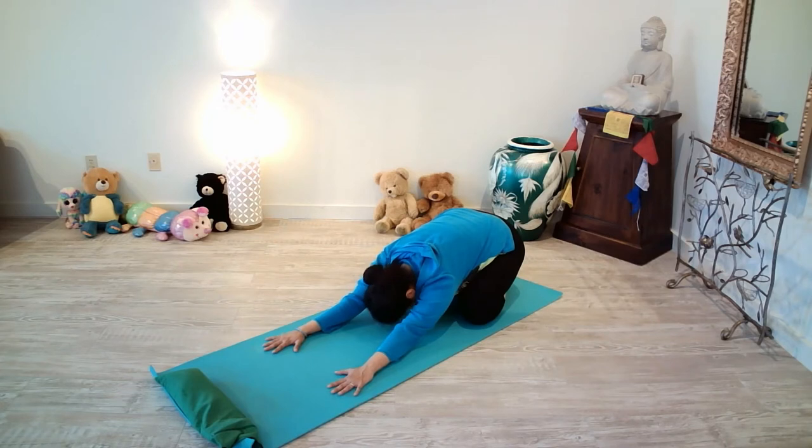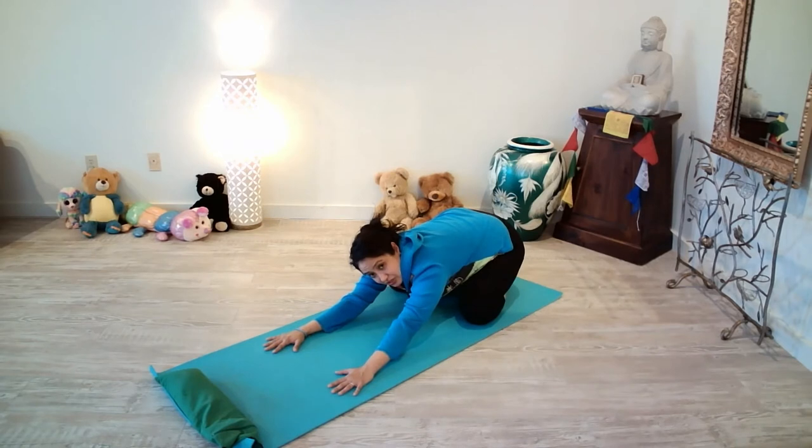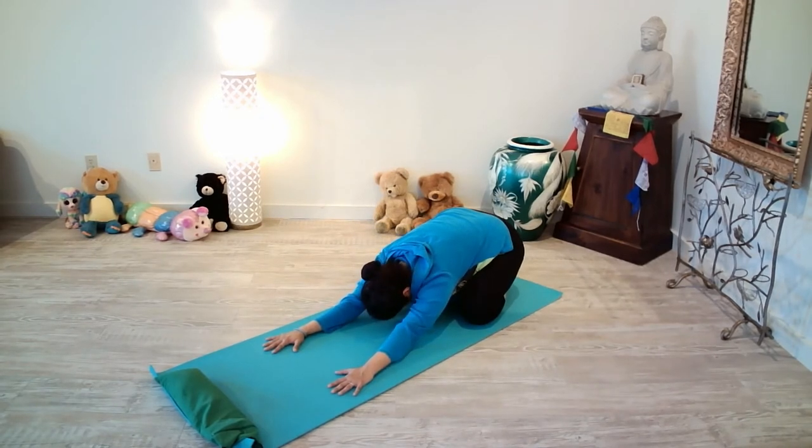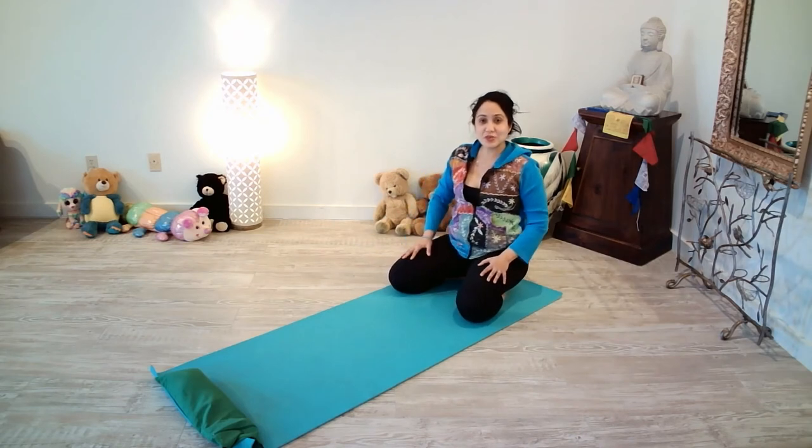Let's go into resting bug pose here. Rest your head down. Great. Two more deep inhalations and exhalations. Inhale and exhale. Super.